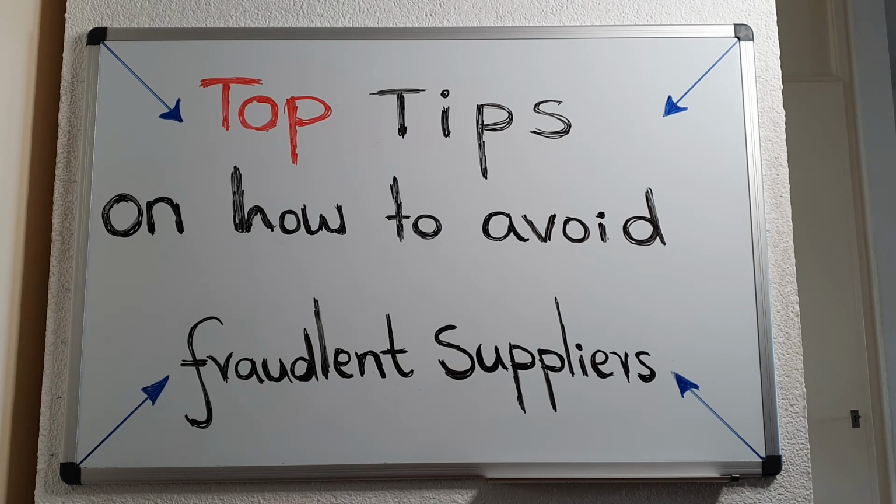Now that you know what to watch out for, I'm going to share some practical steps that you could take to check if a supplier is legitimate or a fraud. Some really practical steps that you personally can actually carry out to check if a supplier is legitimate or a fraud.